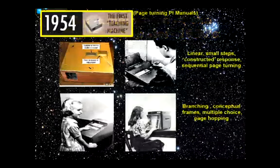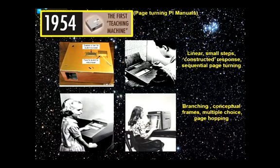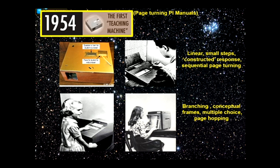Top right-hand corner, you can see there's a little field that presents the learner with a little bit of stimulus, and then a place for the constructed response. The constructed response was not processed at all. When the learner pressed a key, went to the next frame, and just continued.